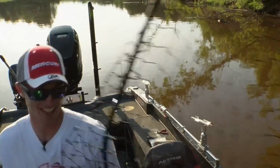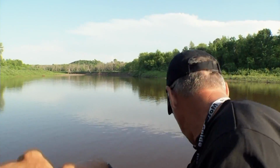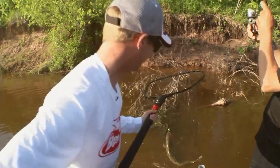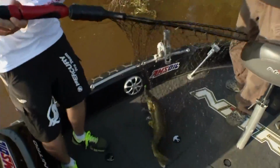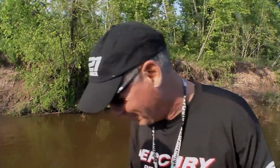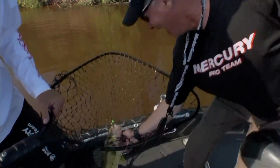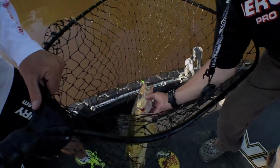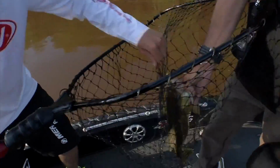Oh, this is a good fish, Korey. Is it? Oh, yeah. Just smoked it. Wow. There he is. Nice! Look at that one. Look at that, Korey. Feel like I'm bass fishing, but we're only catching big ones. That's a beauty right there. Wow. What a nice fish.